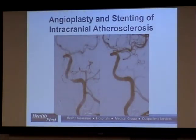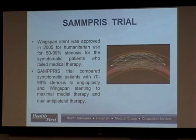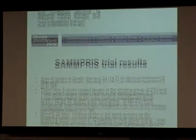Then what happened? More problems with stent. More bleeding with stent. Then what did the government do? Guys, hold on. They did the same thing. Half the people went on the stent, half the people went on aspirin Plavix. Who do you think won? How many people for stents? How many people for medical management? I think this side's going to win.